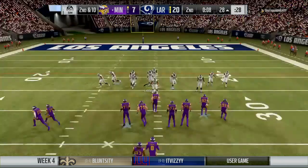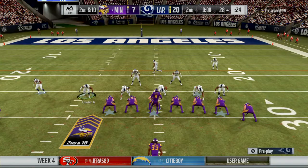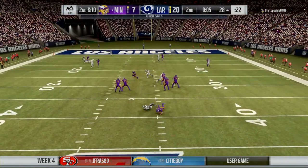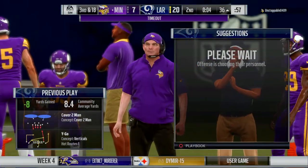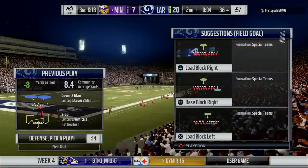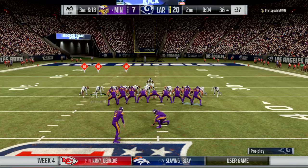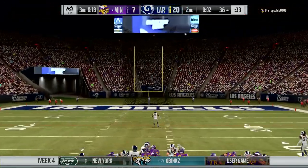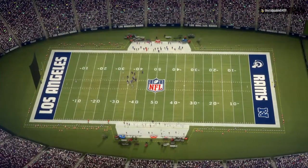So after the incompletion on first, now 2nd and 10. Now Cousins. And the pressure too much that time as Cousins goes down. And with just 4 seconds left in this first half, a timeout call. So with 4 seconds to go in the half, here's the field goal unit onto the field. From the right hash, this from 53. And I don't think this has the carry. It does not. It's no good.